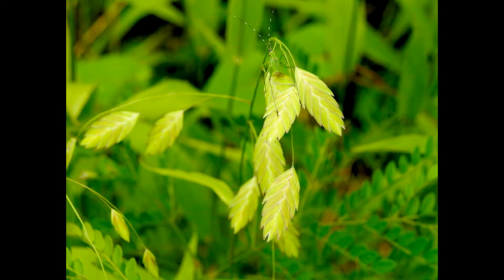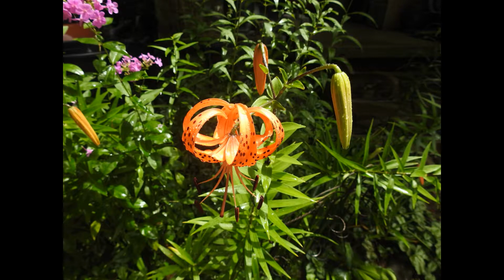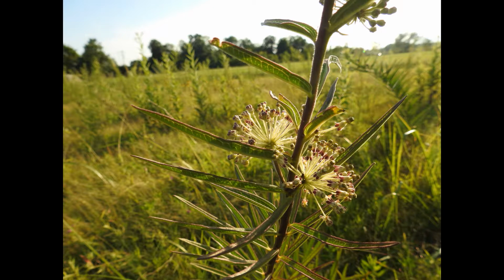Right, River Oats. Yeah, and see that critter. Oh, I do, yeah. See his long antennae. Long-horned grasshopper. Yeah. A baby one. Right. Turk's cap lily. And what's that to the left? Phlox. Yeah, right. Phlox. And these things are all over town.